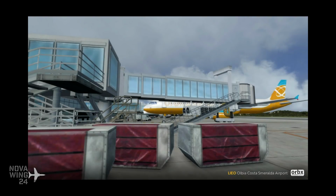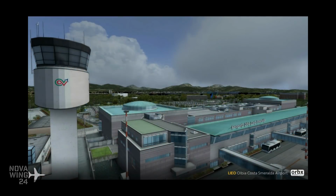If you are wanting to pick this one up, it's available direct from the Orbx Direct store, coming in for about $28 US, or your regional equivalent, available now.